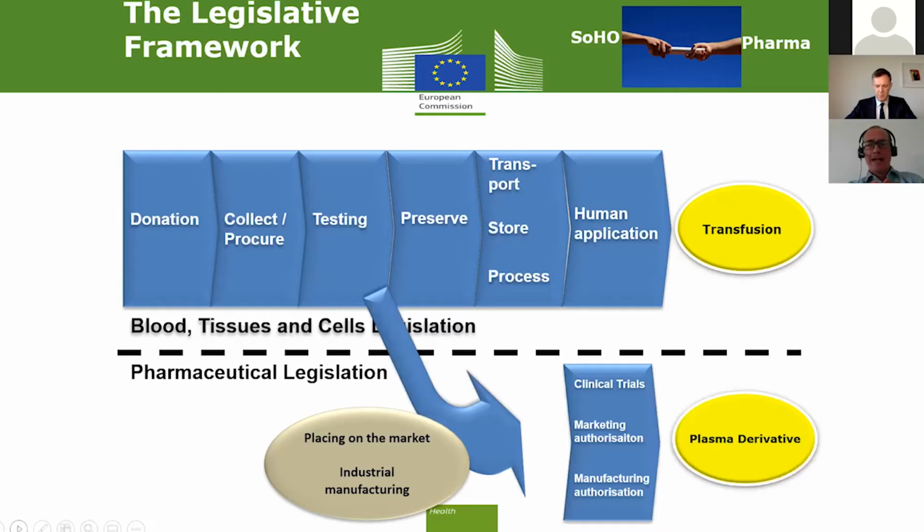that when the collected substances of human origin go into an industrial manufacturing process with the intention to place them on the market, which is basically what the plasma manufacturers are doing, at that moment the legal mandate falls under the pharma legislation for those later steps. So, as Carmen explained in one of his first slides, the original donation and collection steps fall under the blood legislation. The later manufacturing steps and putting on the market fall under the pharma legislation. So in that sense, it's very good that you have organized this event with representatives of both sets of authorities here. Next.